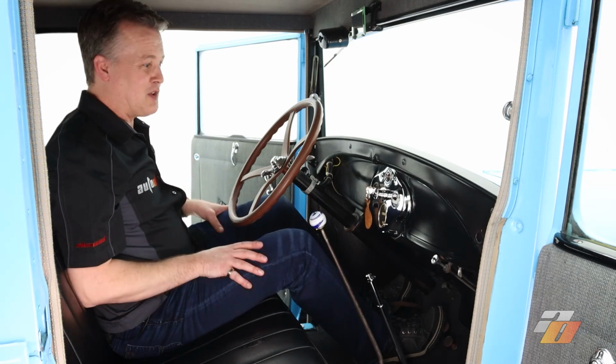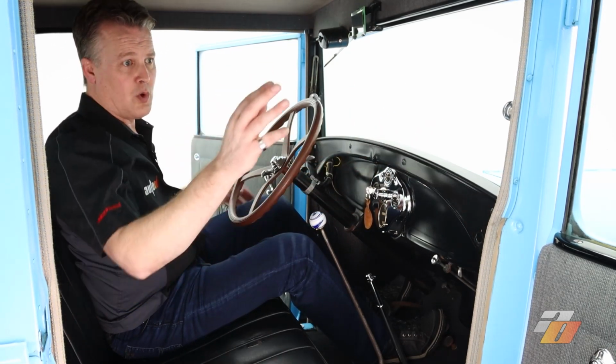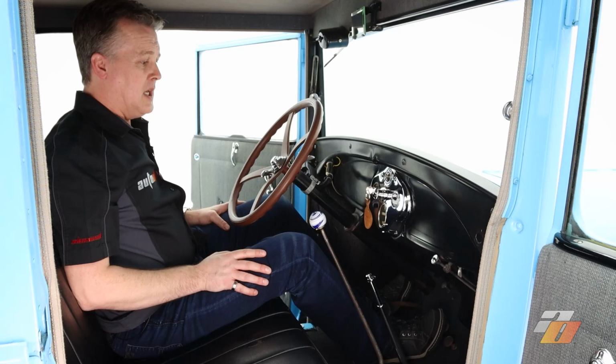The rest of the comfort features in here, as I mentioned, there's no heat or air conditioning. The front window opens straight out, so you can have airflow through here. The windows roll down. The windshield wiper, this one has an electric windshield wiper. Some of them had manual. And that was about it.